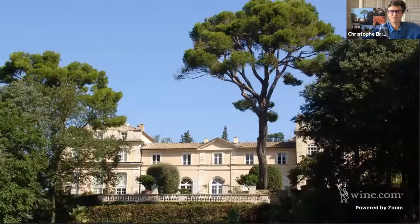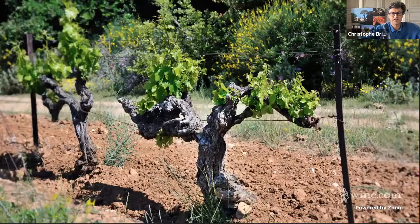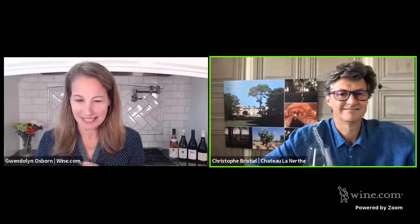Indeed, Chateau La Nerthe, as you can see in this lovely picture, is one of the largest, but also one of the oldest estates in the region. The first written record of the property is from 1560, so we've been making wine in the same place for over five centuries. It's also played a very important role in the history of the region, as many of the grape varieties that are now dotted around the region at large were first experimented on the grounds of Chateau La Nerthe over the centuries. Yeah, it's beautiful. I've been there. It is absolutely a stunning place.